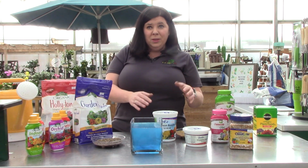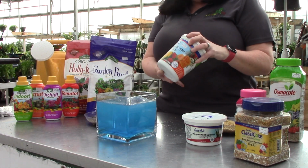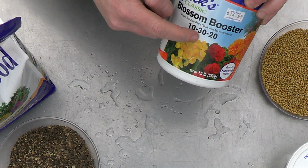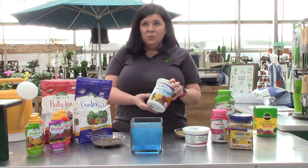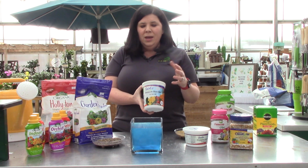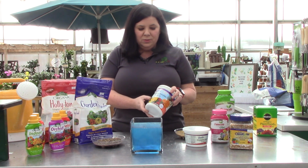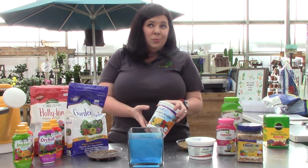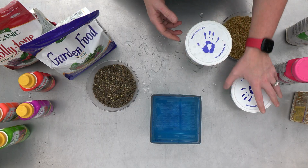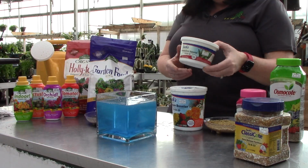There are different formulations in this as well. So I just mixed up the Jack's Bloom Booster. This has that high middle number, which means it's going to promote blooming and rooting and fruiting. So if I'm doing tomatoes, this is a great product, as well as for my petunia hanging baskets. I do a lot of dragonwing begonias. This is great for those. They also make an all-purpose, which is balanced with even numbers all the way across. They have a houseplant formulation as well, which is a 15-30-15.